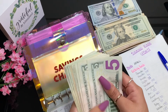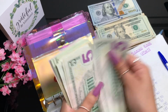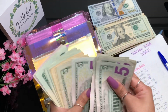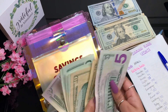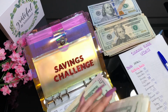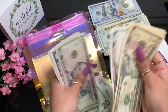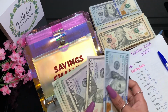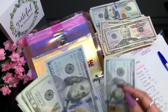So again, I'm gonna be taking some bills out from here and then replacing it with these ones. So 5, 10, 15, 20, 25, 30, 35, 40, 45, 50, 55, 60, 70, 80, 90, 100. So 110. So 10, 20, 30, 40, 45, 50, 55, 60, 65, 70, 75, 80, 85, 90, 95, 100. So this is $100 bill. And this 50s. I'm putting 100.